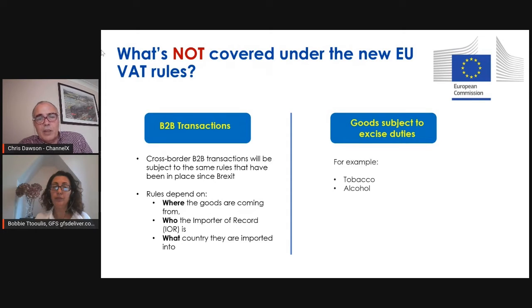So pretty much it covers most sales, because most of the time, especially for e-commerce people that are selling on marketplaces or their own website, they're selling to consumers. So just about everything is covered up to that €150 value. Absolutely, absolutely.